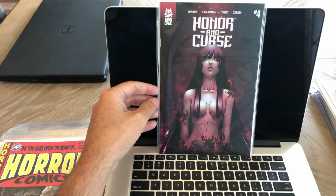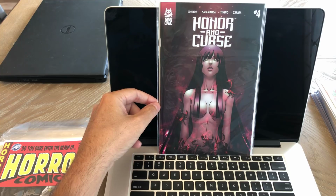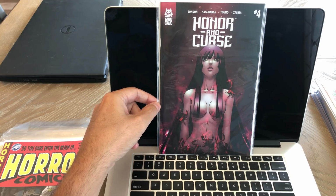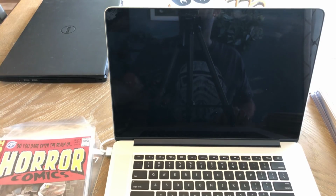Hellboy: Honor and Curse #4. That's been a pretty good series. The writing on it's decent, and I know issue #1 did really, really well in the secondary market. I think after that, though, most of the issues go for just cover. But the writing's been decent, so I'll continue with that.